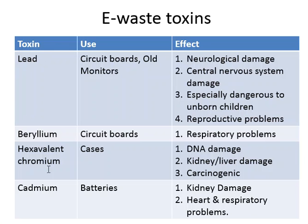So if you look at what's inside the computer, I picked out some particularly fun toxins. So lead, for example, which is used in computers, it can cause neurological damage, central nervous system damage. It's dangerous to your unborn children, and it can cause reproductive problems. Beryllium, which is used in circuit boards, causes respiratory problems. Hexavalent chromium, which is my favorite because I just think that sounds crazy, causes DNA damage, and it's carcinogenic. I would assume those are related, but also kidney and liver damage. And then the cadmium in batteries is really, really toxic. It causes all kinds of things, but certainly kidney damage and heart and respiratory problems.